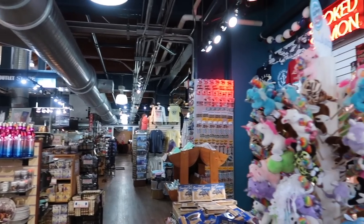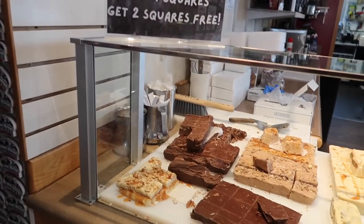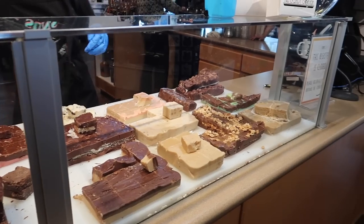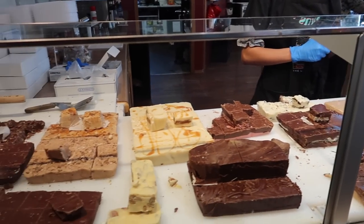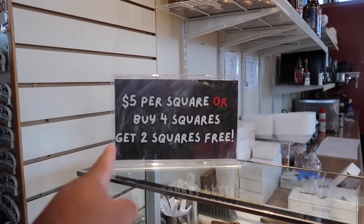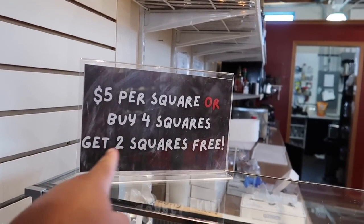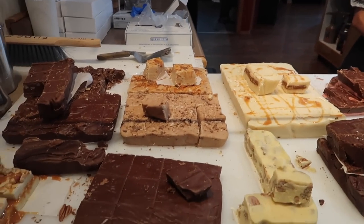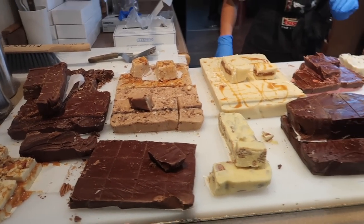So over here on the far end of the outlet store, there's a candy corner and they sell fudge over here, and we just sampled some, and oh my god, everything we had tried was super good. They're running a promo right now, $5 a square, buy 4 squares, get 2 free. We're doing that. So we are definitely getting some fudge and bringing it back on board. It was all so good.